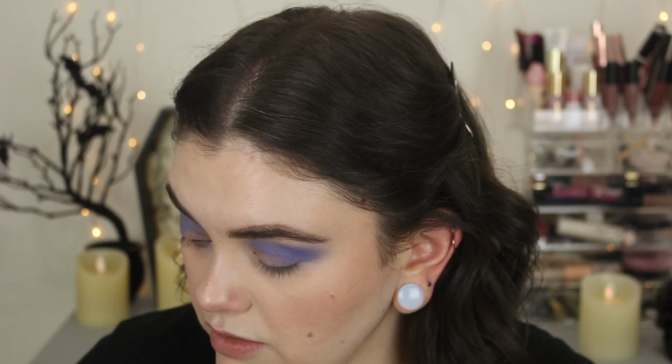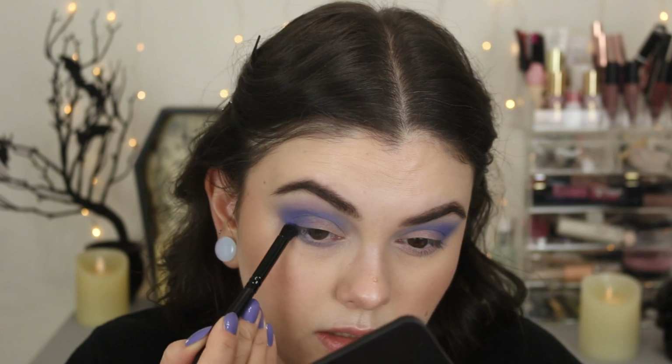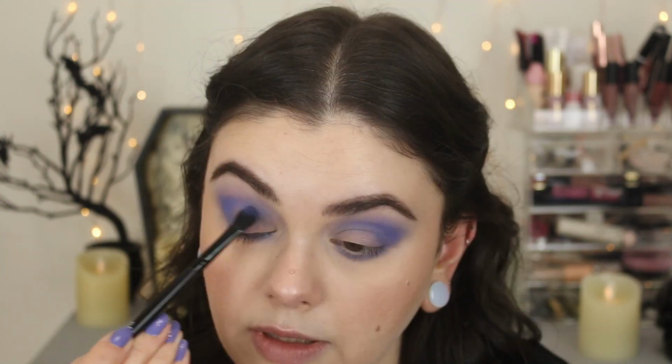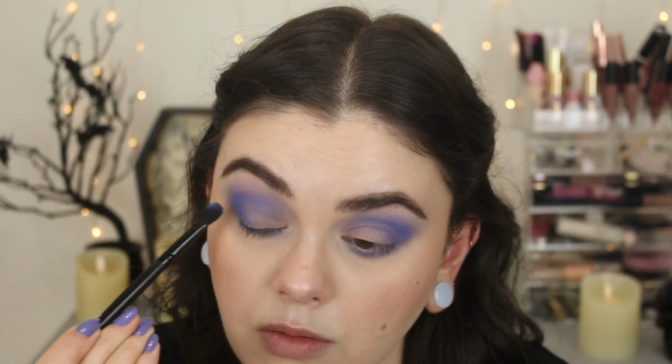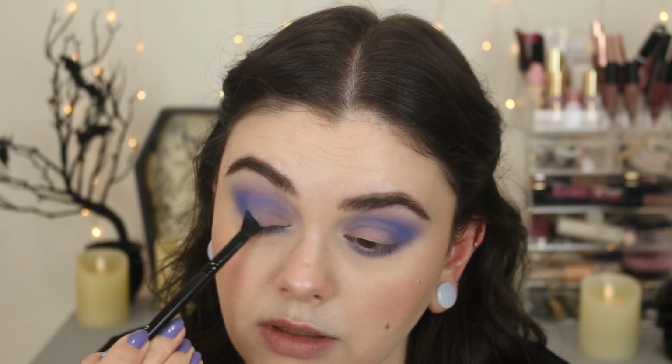Alright, so for the lower lash line, I'm going to take that same Wink color and just start adding that to the lower lash line. Layering and just seeing how deep you want to take this look. It's totally up to you.